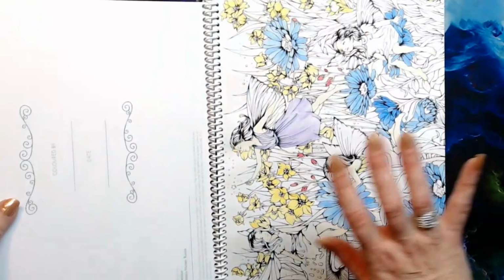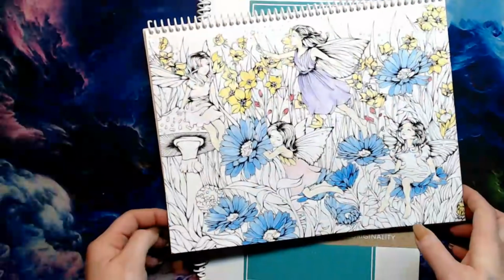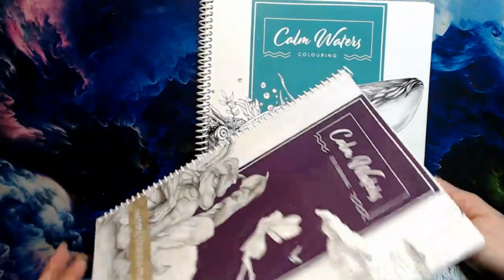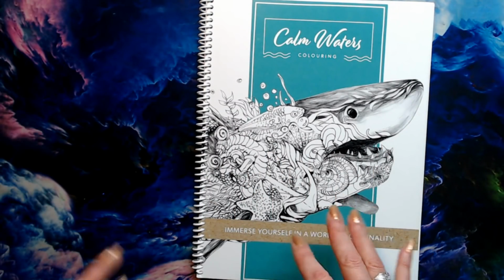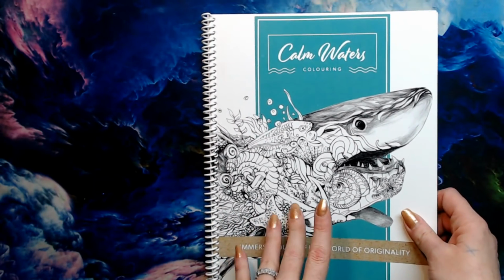I am still working on this picture. I have to finish this picture up. This is for a beautiful friend of mine that I am doing all in Neo 2s. I just haven't got around to finishing it yet. So, another one in my WIP pile. And I don't know if anybody's keeping track, but I never counted my books. Like, actually counted my books. So, if anybody's keeping track, I'd like to know the number.